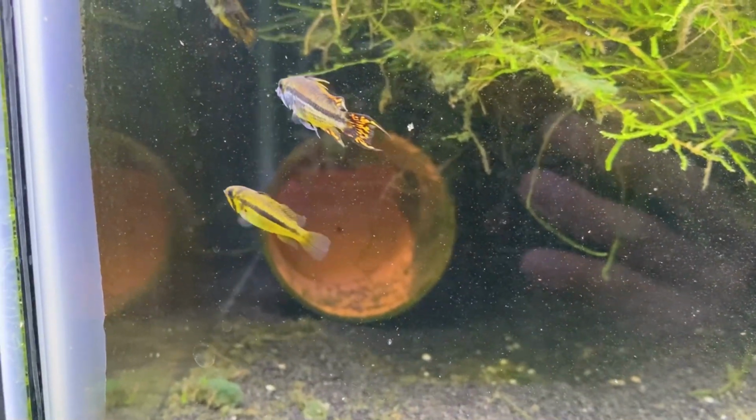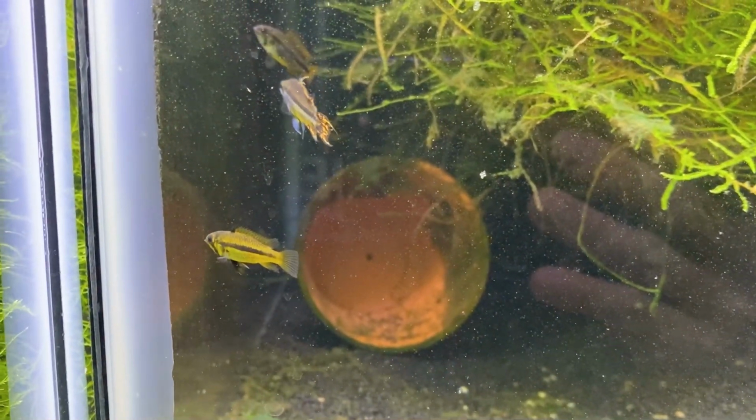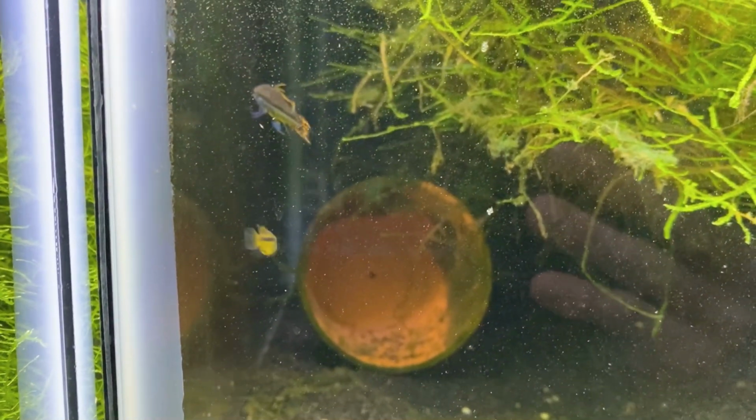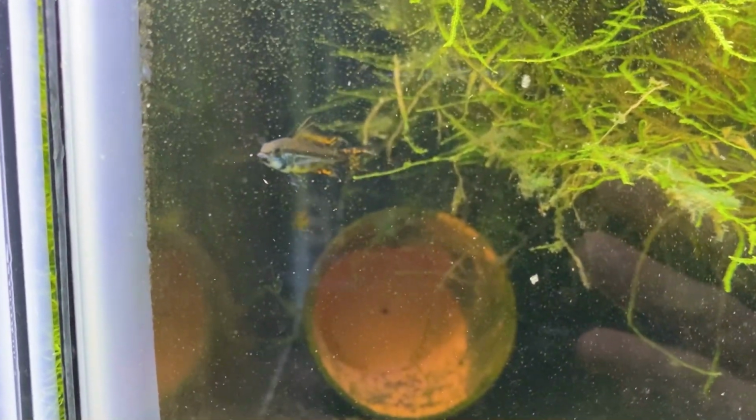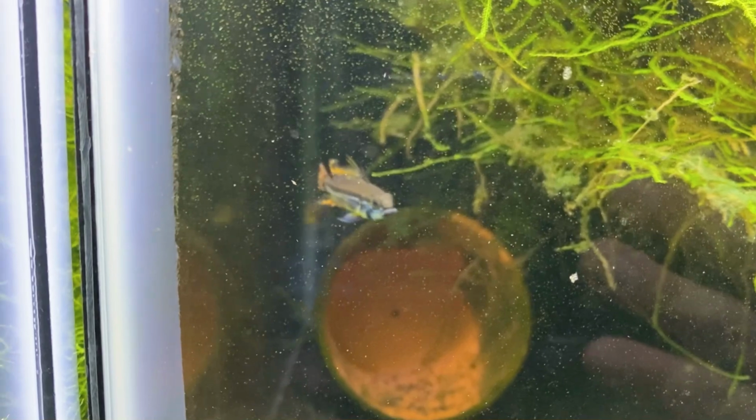Here are some of the fry from those triple red cockatoos. As you can see, they're really high quality. Probably going to be looking to hold back that male as a breeder male and continue on with this lineage.